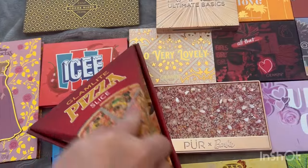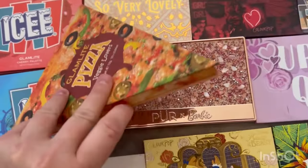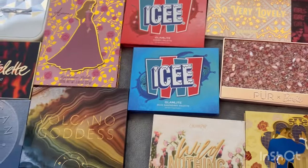Okay, the Lamplight Pizza Veggie Palette. I should have taken this one out of the box. It's cute. I'm gonna keep it. That's what I get is veggie pizza, so that's why I like it. It is brand new, but it has a bunch of green tones, like grungy tones. I like it just because of the packaging once again. Keep.